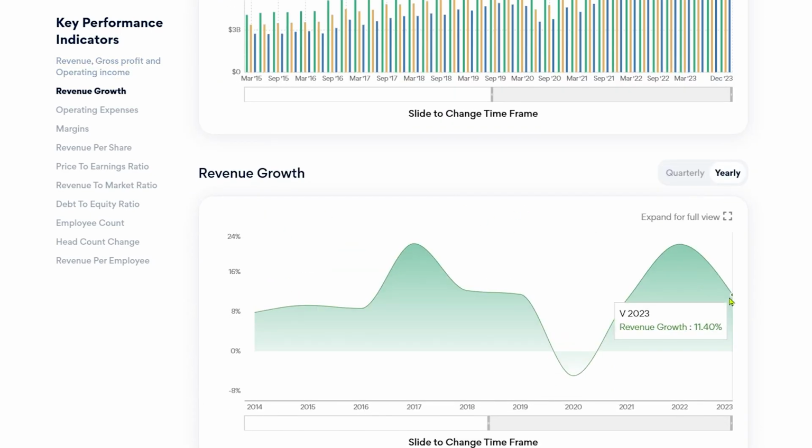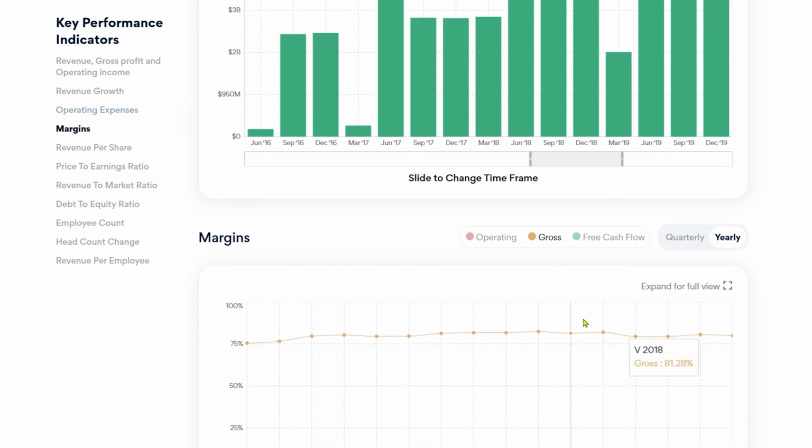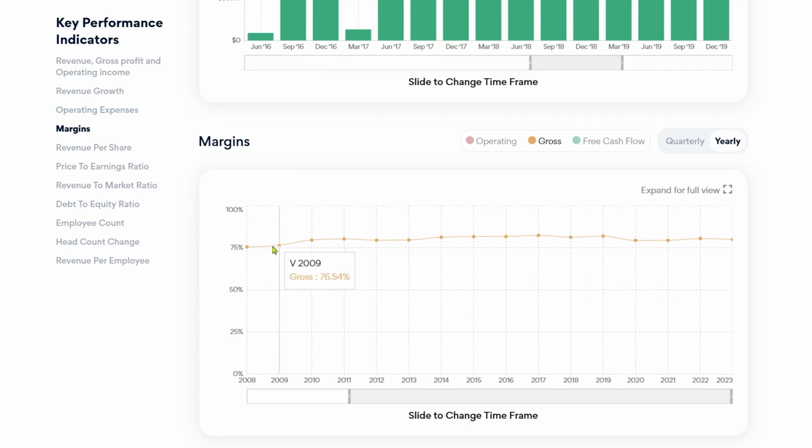Here we can see that over the last year, Visa's revenue growth was double digits at 11.4%, which in my opinion is really decent growth. The coolest thing that I want to show you, and the reason why I invest in Visa and why I say that they have a competitive advantage, is because let's have a look at their gross margins.